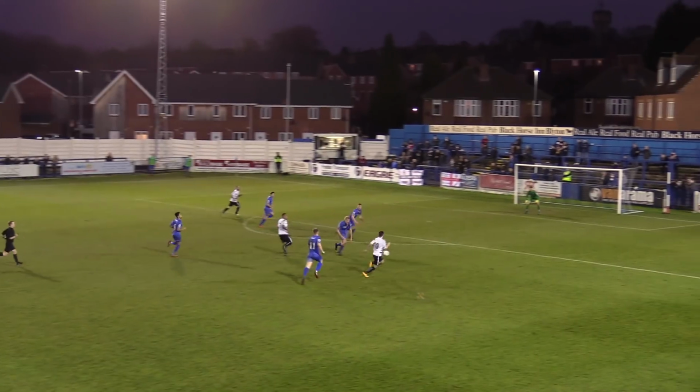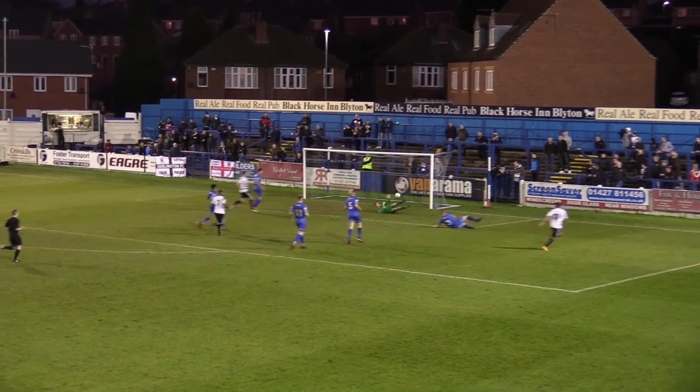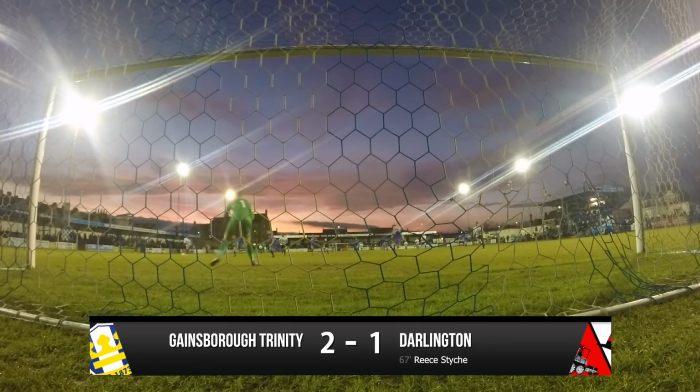Steich picks up the loose ball there. The keeper fumbled it. Unbelievable. And he knocks it in. My God, it's half time. I did not think this was going to happen. Unbelievable. And number five there, Steinfield, is absolutely furious.